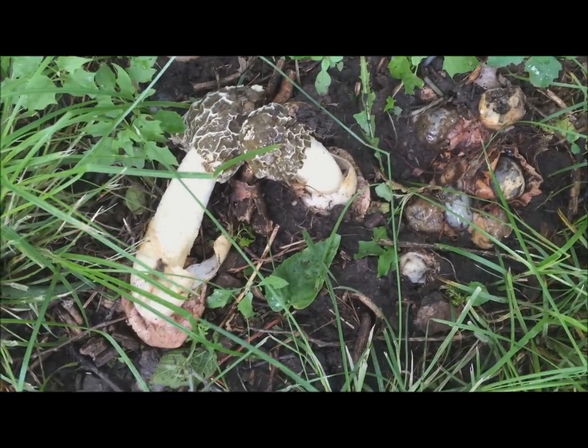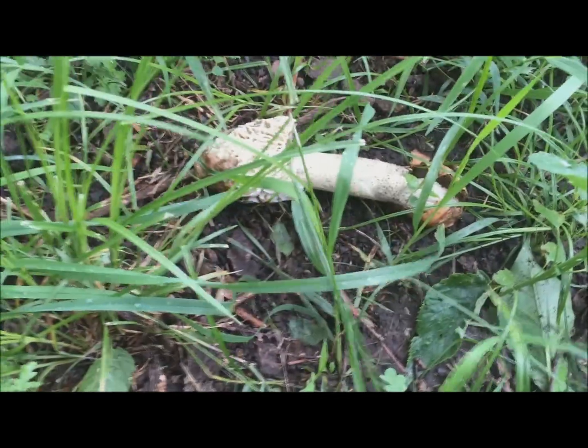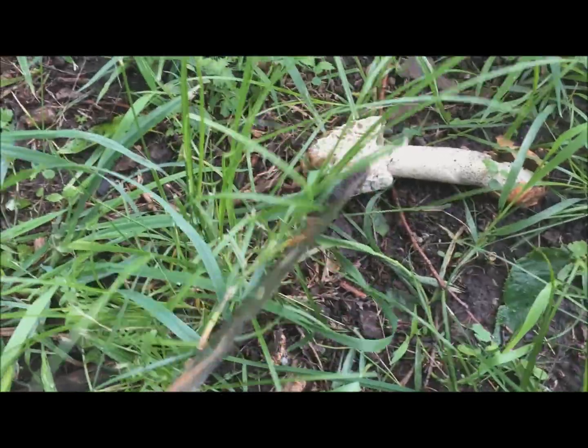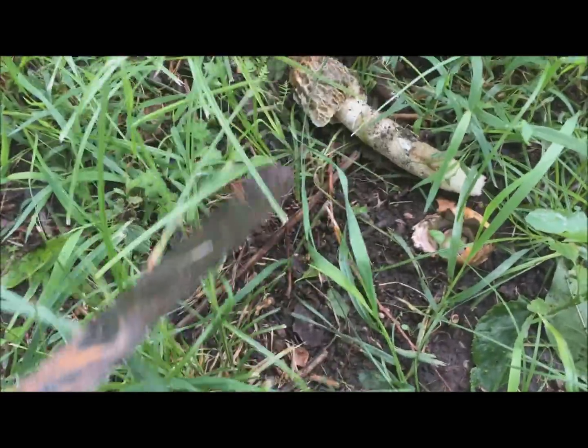Man, I'd like to put a still frame camera on that. There's another one. These things are all over here. There's some more about ready to pop up. Some more. Wow. You know, if somebody didn't know any better, they might mistake that for a morel. I don't know who would eat that nasty thing though. Pretty old. That's pretty cool.